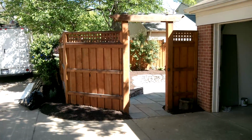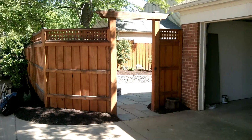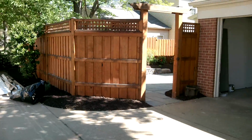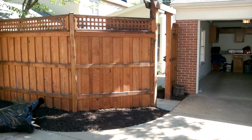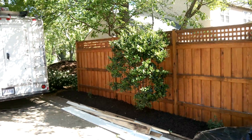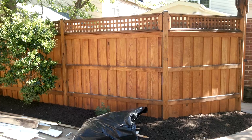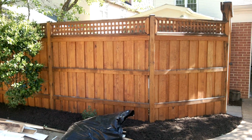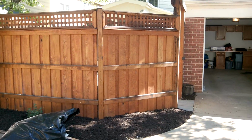Okay, so we are at 38 North Garfield Street. We are at the rear entrance to the yard. On this particular project, we first installed a 6-foot privacy fence all the way around the property. The rear here has 5-foot board-on-board with a 1 foot of square privacy lattice at the top.